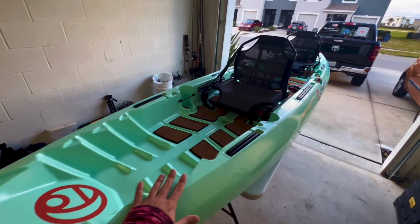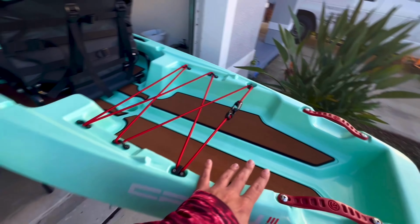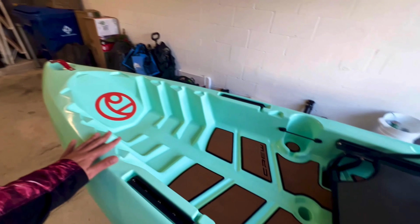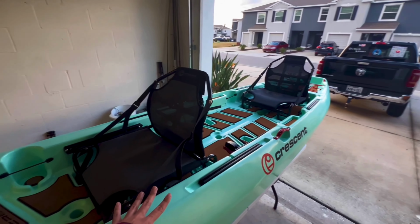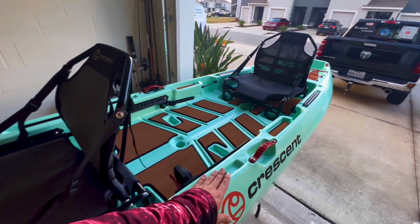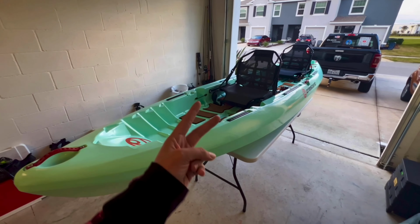So before we get in the water, we're gonna go ahead and do kind of a deep walkthrough. I'm not gonna go too quick because you really need to see everything that this kayak comes with and what you need to get for it. But this thing is just absolutely loaded from the factory. You get so many different options, so many things that no other kayak comes with from the factory. And then you have, like I'm gonna show you in a moment, so much more potential and options with the setup. It's ridiculous. So right off the bat from the factory, this thing comes set up as a tandem.